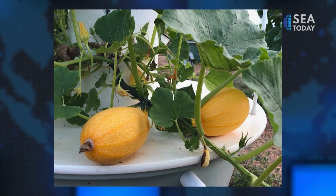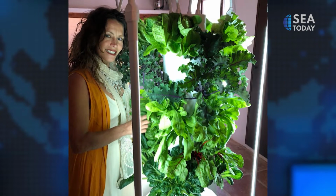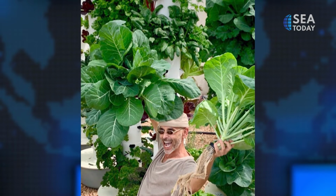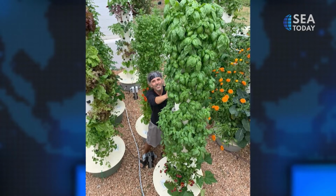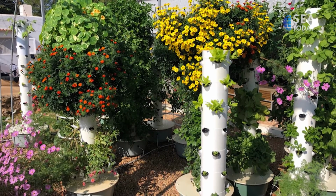But the challenge we get is to create the right environment. Say a restaurant or a hotel in Indonesia decides, I'm going to put 50 towers in my backyard to supply my restaurant. Are you going to leave them outdoors? Then you have to deal with pests, because although being off the ground already eliminates, I would say, 50% of pests, the flying ones can still come to your crops, above all if they're so nutritious. So are you going to protect them? Are you going to build a little structure that keeps pests outside? That's where the challenge is, more in the preparation of the grounds.